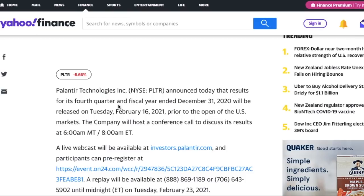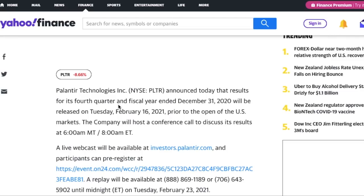If you are planning on trading Palantir for earnings and you are planning on trading options, you need to be very careful because you have to realize that on Tuesday, February 16th, if you are in an options position and you hold it through the market close on Monday, you will not be able to sell your position until after Palantir announces its earnings numbers. So you could be making a ton of money or you could lose your entire investment. That is something you need to keep a lookout for, especially when trading options around earnings.